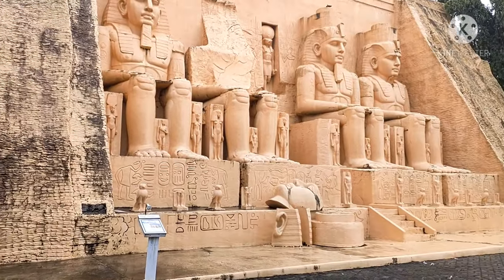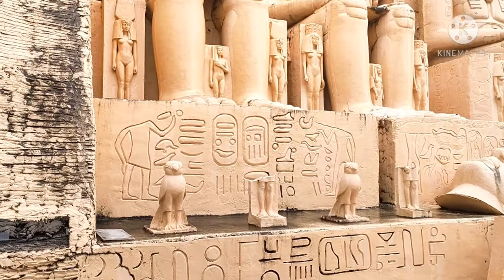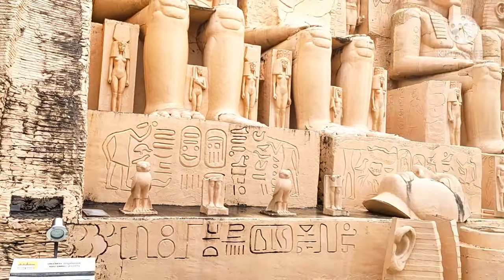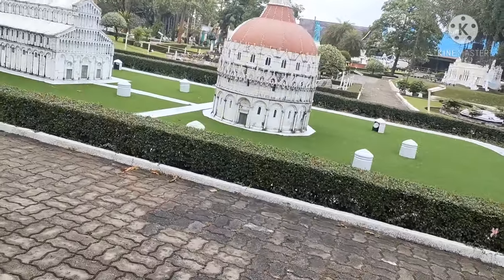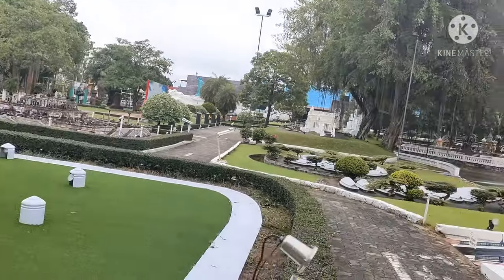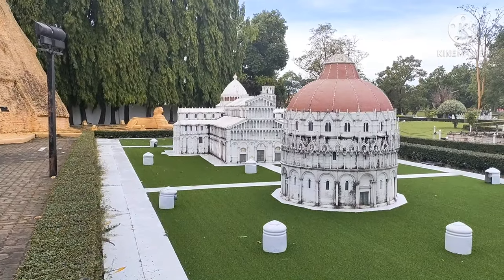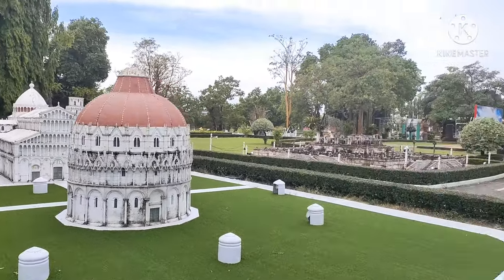Okay, I'll try to read it. Okay, it's Abu Simbel in Egypt. Oh, Abu Simbel in Egypt. Oh, I see. Okay. And this one as well is the, what's this? Ah, the Cathedral Group of Pisa, guys. It's in Italy again. Okay.